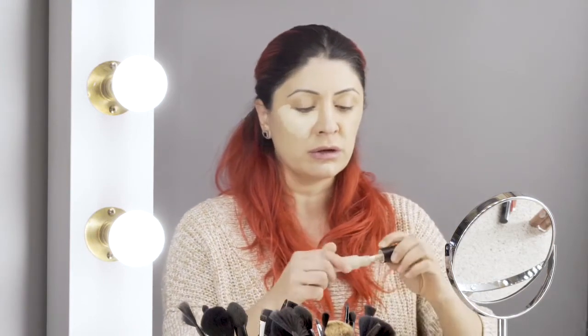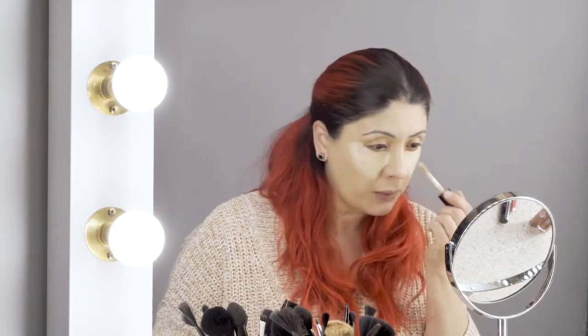I wouldn't say this is an everyday concealer, but definitely one of those going out with a girl Saturday night or a special event. Something where you're gonna be photographed a lot. This is really great because these very high coverage concealers photograph very, very well. Okay. Blend it in. Again, using the same blending brush.